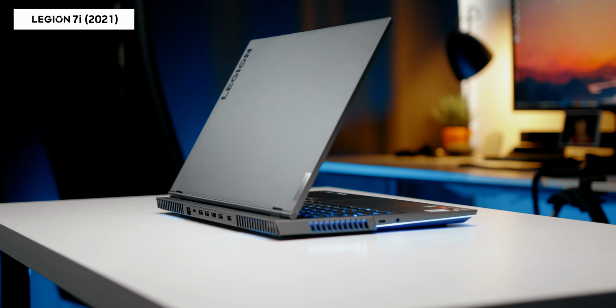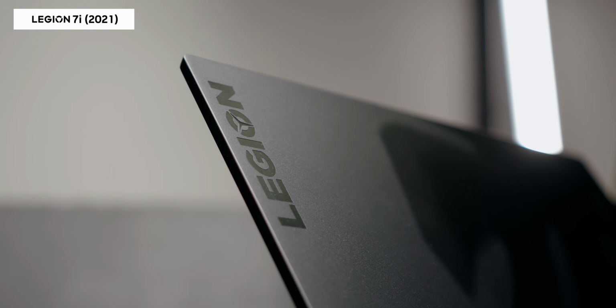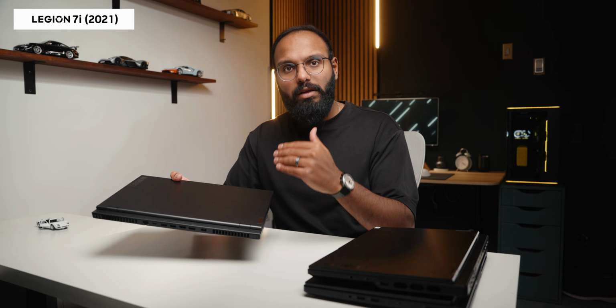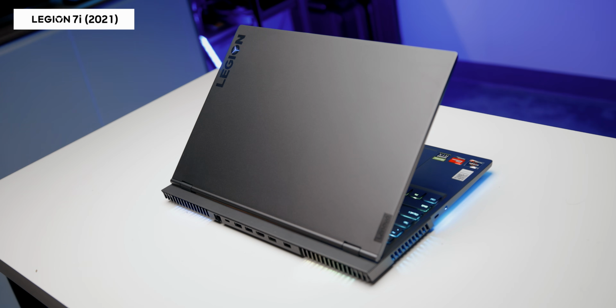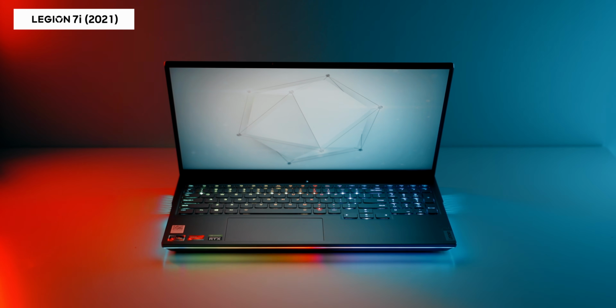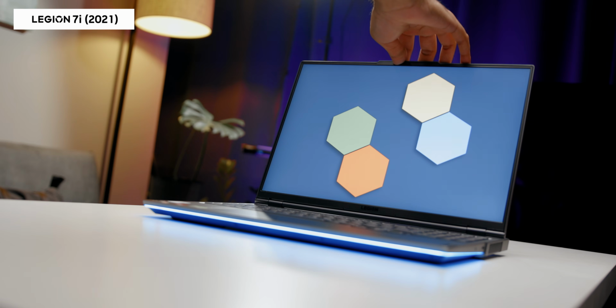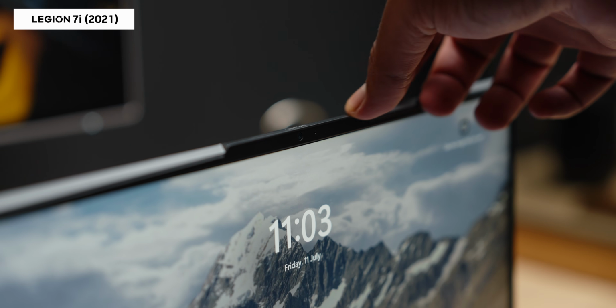Then came Gen 6 in 2021, which brought some major refinements. This time, the chassis had more aluminum components, they finally fixed the hinge, and they introduced a really sleek storm gray color that extended all the way to the rear I/O, completed with LED markers at the back, which just made finding ports a lot easier in darker environments. Love that detail. But more importantly, this was one of the first gaming laptops to feature a 16:10 display, and it was a total game changer. They also perfected the hinge and added a small lip right around the webcam, making it much easier to open the lid with one hand.